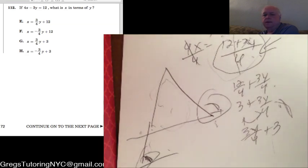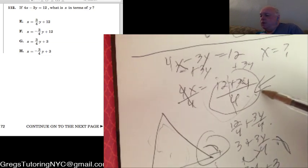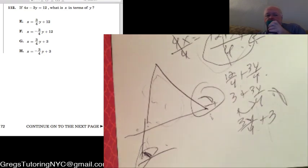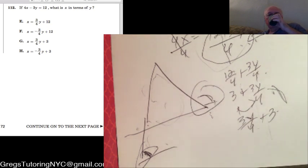All right. So be careful with these ones because you can make a little goof up after you get the right answer. In other words, this is the right answer. You solved for x. Now what? So the now what is they're giving you the different forms. You could argue this is a simplified form. And again, they could have put G as 3 plus 3/4 y. That would have been fine too.